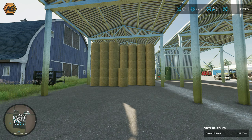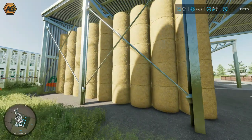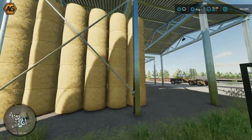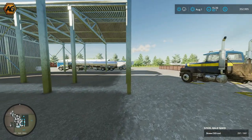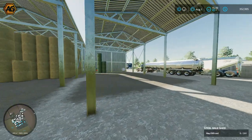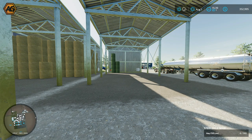297 bales. I guess 300. And we're not too far off, are we? Look at that. That looks pretty impressive, actually, seeing it pretty much half full. In fact, over half full, 560 capacity. So let's see. It'd be great to be able to do the same thing here with the hay as well, but we'll have to wait and see whether we can achieve that or not.